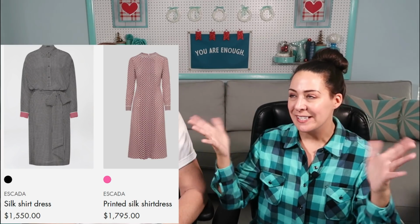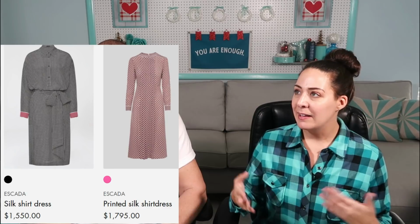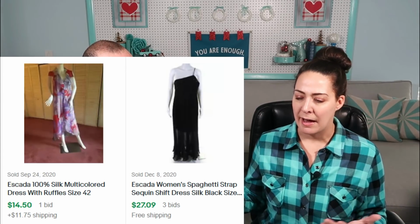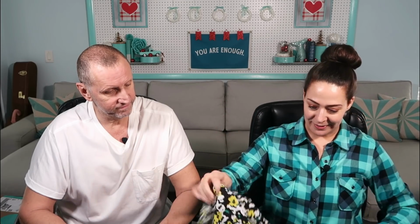But Escada is on the same level retail-wise as, I'm going to say, Chanel. It might not be as top-notch, but it's close. Sometimes Escada pieces, especially in a smaller petite size, like a wool skirt, might get $20, and they could retail for $2,000. So there's just no rhyme or reason. It depends.